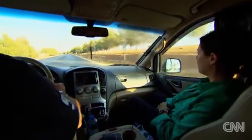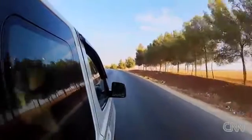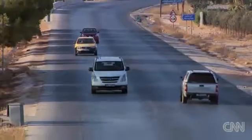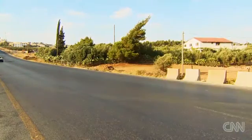This month, we're exploring Jordan, a country which throughout history served as ancient crossroads for countless civilizations. This is the King's Highway. It's one of the oldest roads in the world. And to this day, it remains a vital link between Jordan's north and south, not only for commerce, but also for culture.